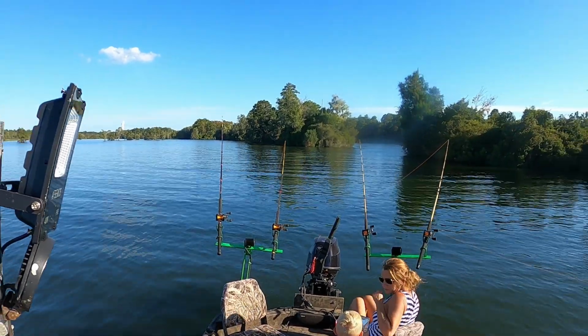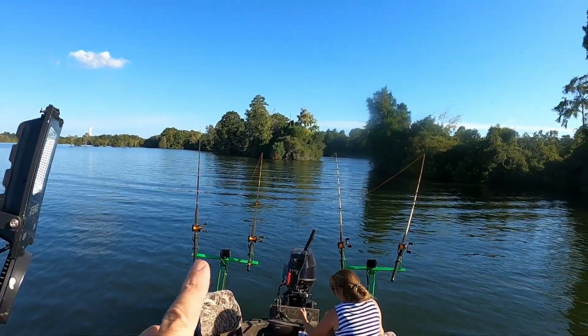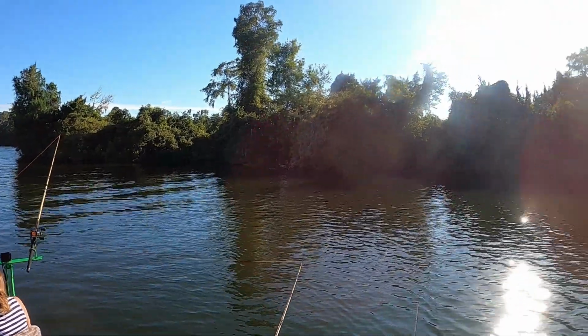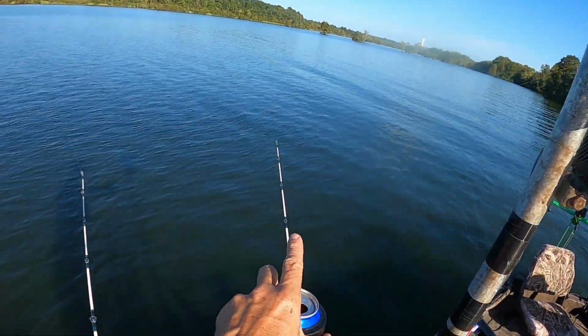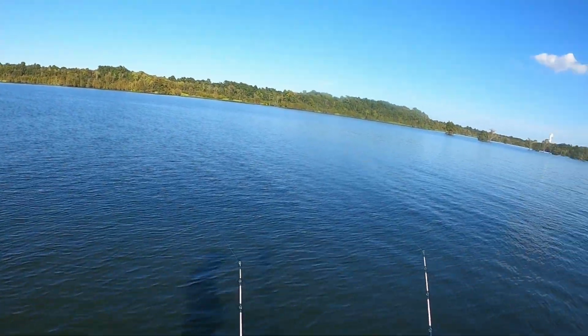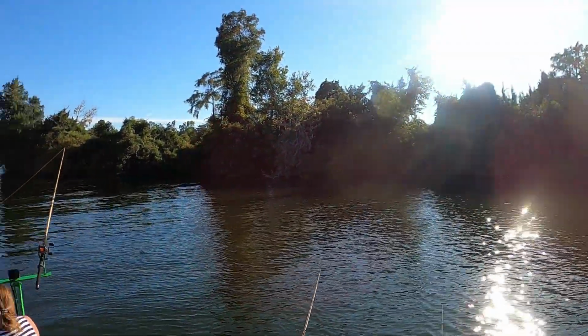Alright folks, here's the layout. We got chicken, fish, chicken, fish, fish, chicken, chicken, fish. So that's 1, 2, 3, 4, 5, 6, 7, 8. We got 8 poles spread out.